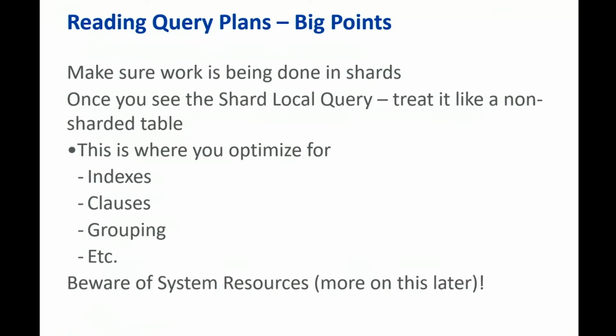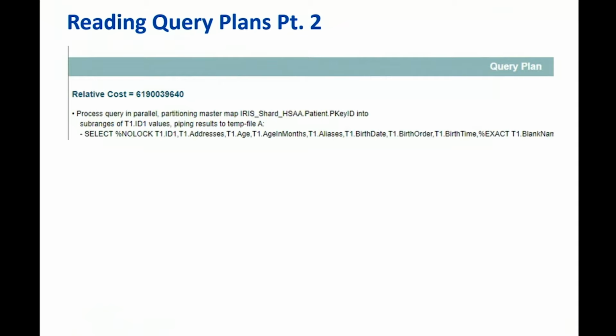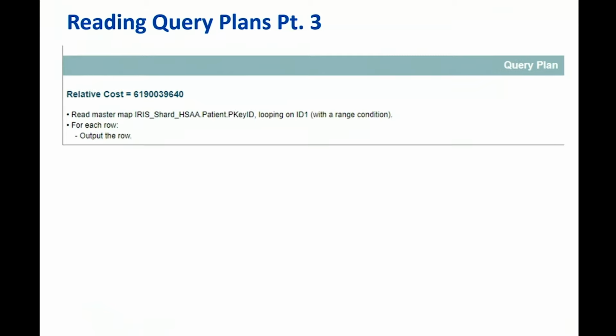Beware of your use of system resources. I'm going to talk a little more about that later, but I will slide back for a second and let you know that this one query sent a query to each shard. Right? This four right now is four queries running, and those are all parallelized. So this could be running four jobs, eight jobs, right? So this is one query that could have kicked off 32 jobs, right? Something you have to keep in mind when you're designing and when you're running queries.